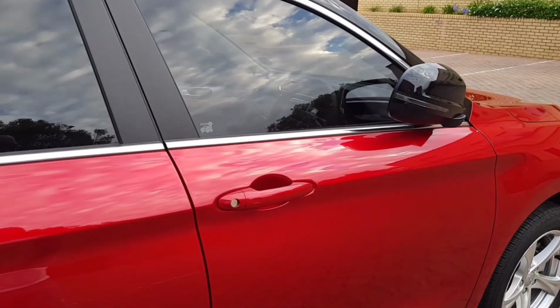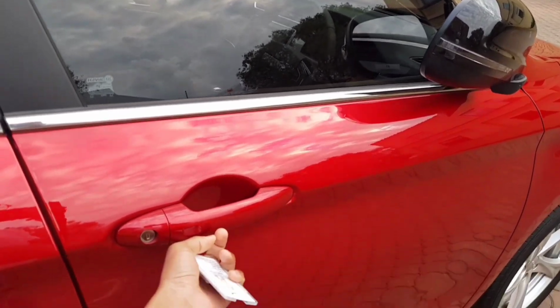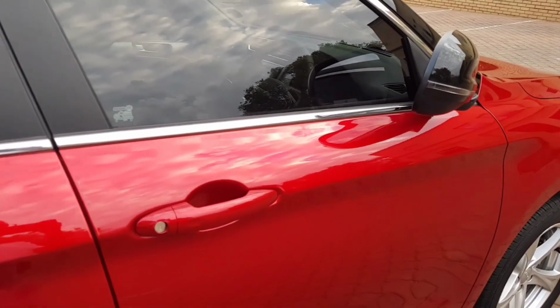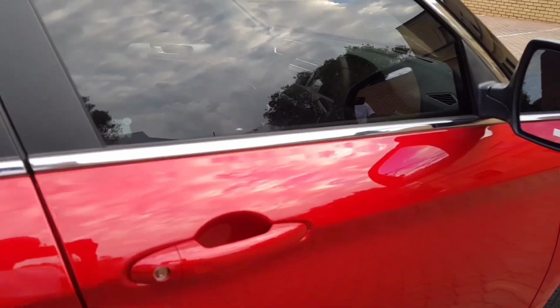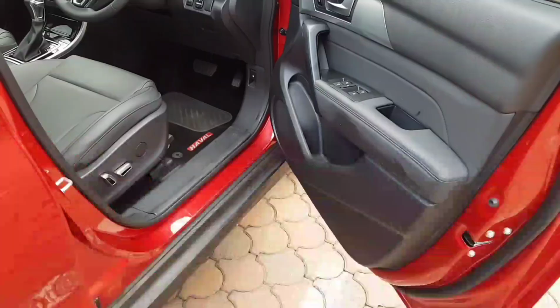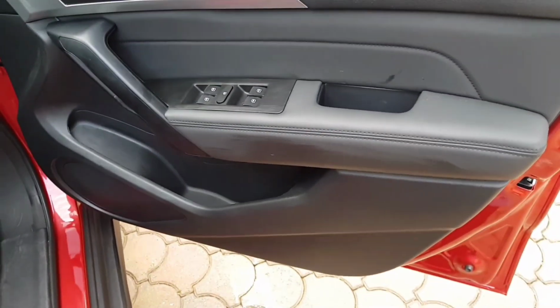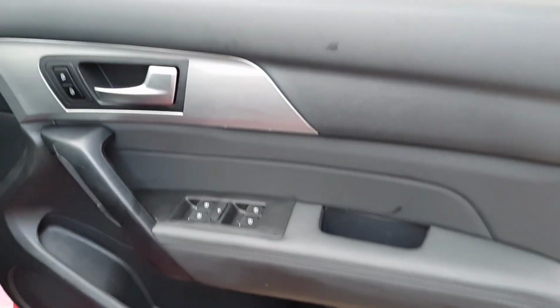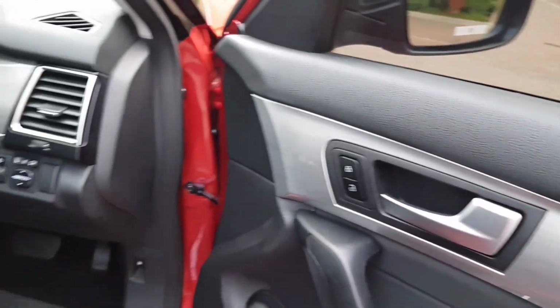And then for the keyless entry, as long as you have the key on your person touching the handle, it's just going to open. Now opening and going inside, you can see that from the door there's nothing much happening. It's just the window controls, child lock, and the unlocking and locking button for the doors.